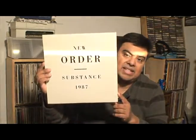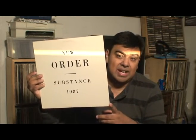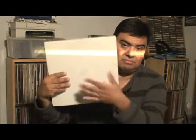Here's an 80s classic from New Order, Substance, 1987. I've only seen this in the vinyl store a few times, but every time I do, it is splashed to hell. So it was very nice to actually find a decent used copy of this album. It came with the original inserts that have the red design on it. The record 2 has the blue design on it, with whatever going on the back, just credits, album listing, I guess.